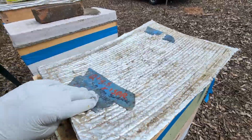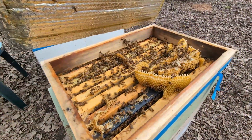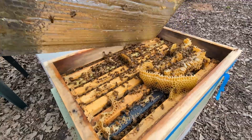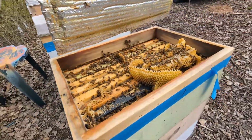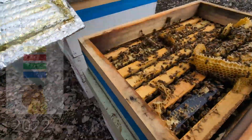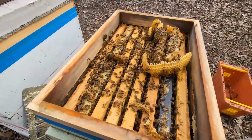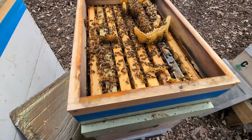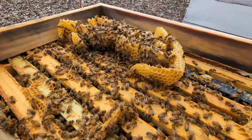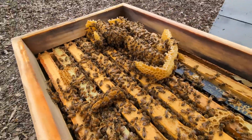What is that? 2022, I think. 2023. Yeah, I think yellow was 2023, can't remember. She swarmed, actually caught the swarm, rehived it back into the same box. Gave them some space and they stayed. Hope she's still in here, that would be cool.